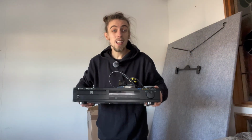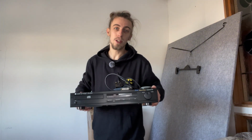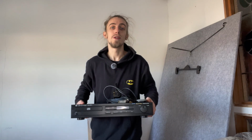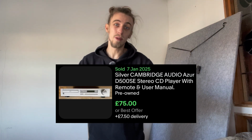And there you go. It has been tested in terms of like it works and it turns on and powers on and stuff. But I do need to put a CD in there, plug it into some speakers and test that all is working okay. But once I get that done, I'll get it listed ASAP and we'll have it out the door in no time. I'm probably going to try asking for like 60, 70 quid on this and then be open to offers.